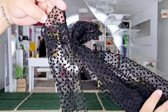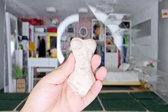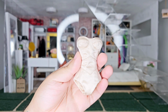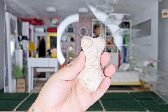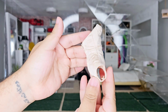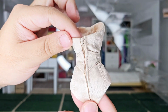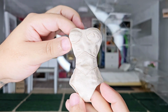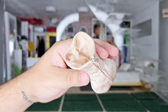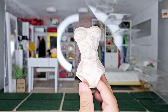But the real work of art is the bodysuit that went under this dress. This bodysuit is honestly an item that I think I'm going to talk about and think about for the rest of my life. It is literally three-dimensional on my hand. That is how well it's constructed. It has a zipper in the back. And look at all the pattern and the detail. It is honestly one of the best items I have ever put my hands on from Integrity Toys.